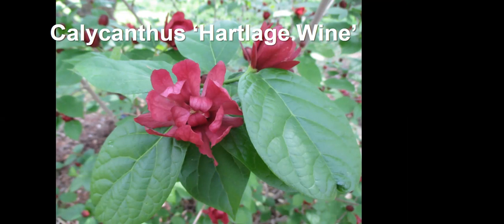This can get quite large. It does have a very light fragrance. If you know Carolina Allspice, that's one of the parents. So I think the fragrance is over-promoted in our climate, to be honest. You have to be right up on it to experience it. But what I really enjoy is having those flowers.